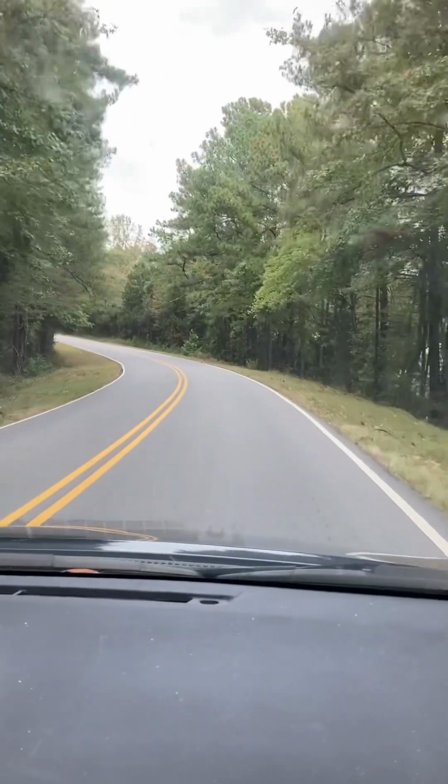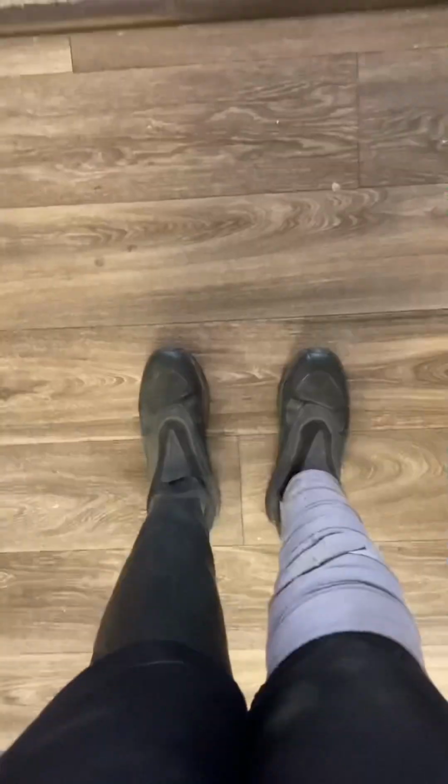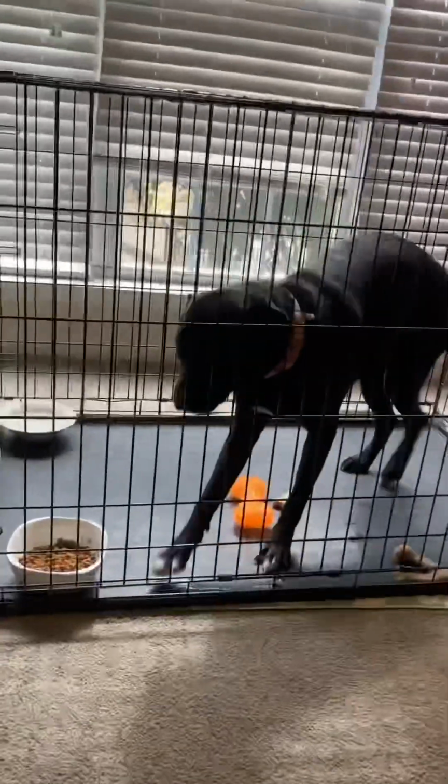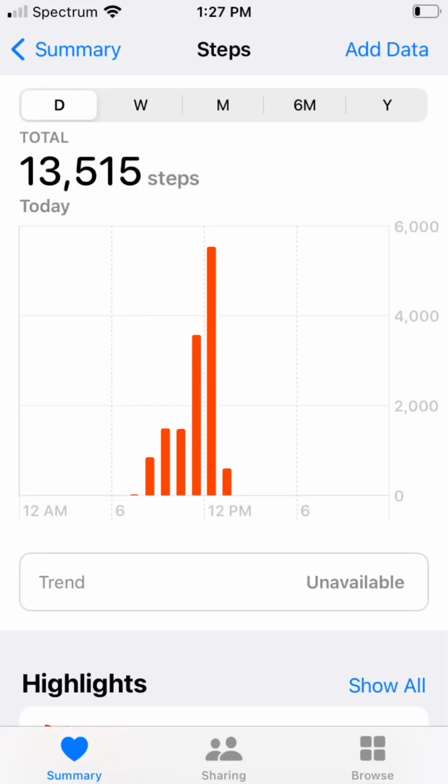Then I grabbed my stuff and I was ready to head home. Oh yeah, and the zipper on my boot is broken, so I had to put polo wraps on it. I changed from my boots to my sneakers and greeted my puppy. And with that, at 13,000 steps and just over 6 miles, our day was done.